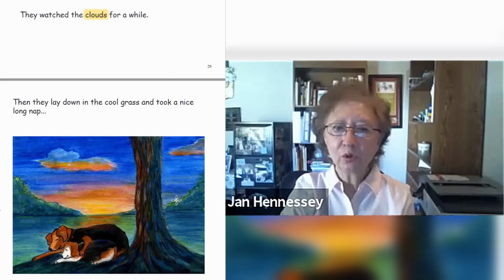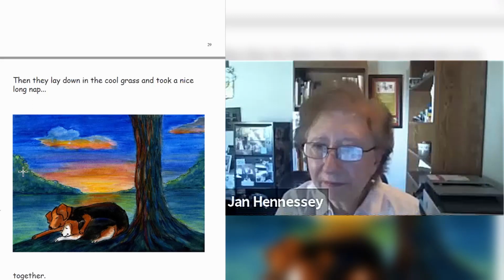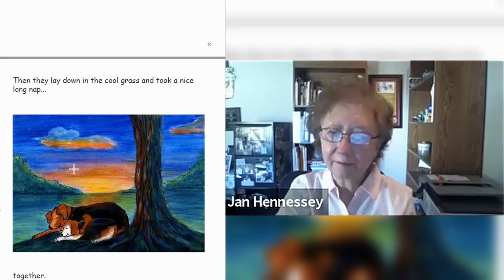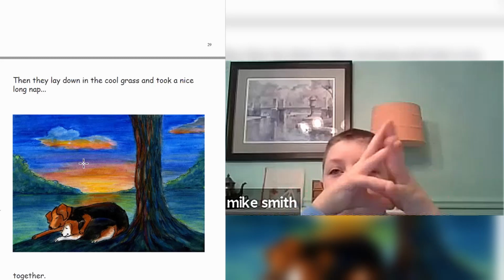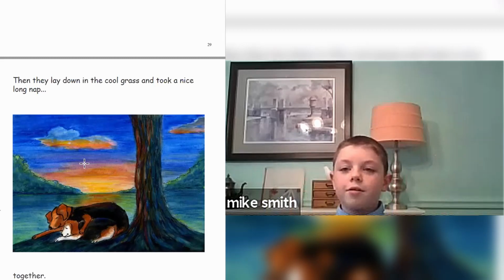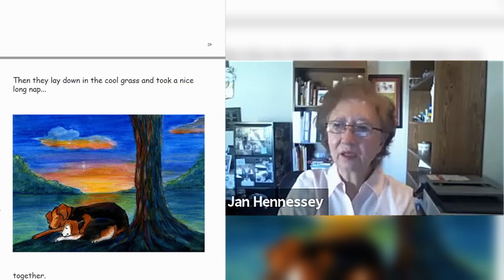Then they lay down in the cool grass and took a nice long nap. I love doing that sometimes. I like doing that a few times a day. Yeah, because you're tired. Sometimes if I choose to go outside, it's a little too hot, or maybe just about the right temperature. Or if I'm tired, I go out. I think I'm not tired, and then I'm tired, obviously. Probably just take a nap under a tree, just like Max and Colby.